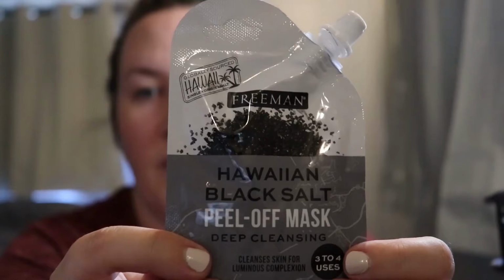I have sebaceous filaments and large pores, mostly on my nose, right across my upper cheeks, and parts of my forehead. I have sebaceous filaments under my mouth, on my chin. So this is probably the one I'm most looking forward to, but I'm going to try them both out and let you guys know exactly what I think. First one I'm going to try here is the Freeman Hawaiian Black Salt Peel Off Mask. So here goes.